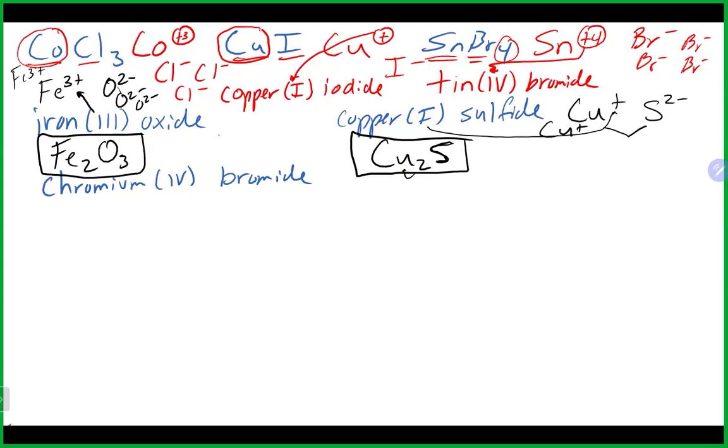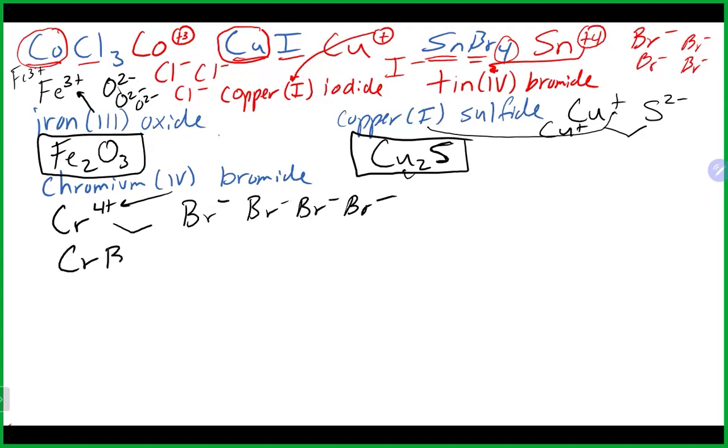Lastly, chromium Roman numeral 4 means my chromium has a +4 charge. Bromine, which is group 7, has a -1 charge. Once again, when we put this together, we're definitely going to need some more of the Br minuses. Grand total of 4 of them, which means I have CrBr4 in this case. Question on type 2, names or formulas?